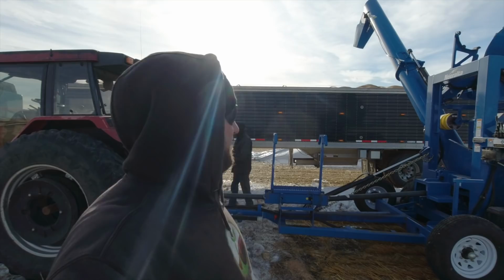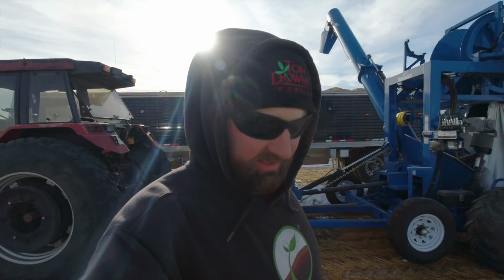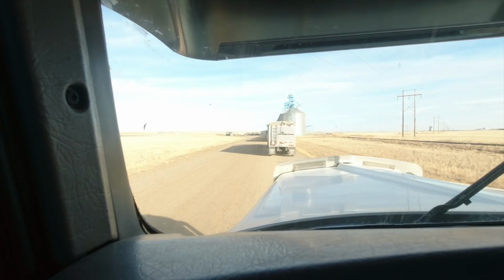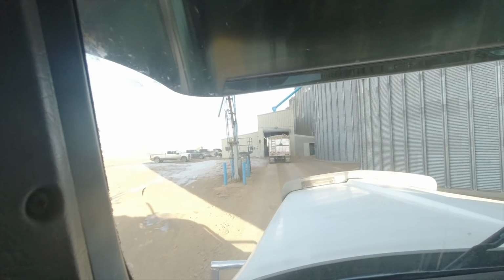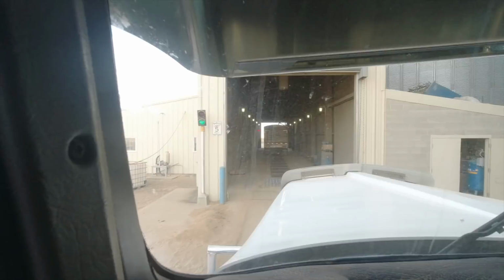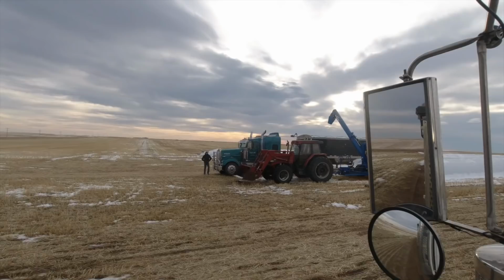Well, we got enough on to get this load to town, so we're gonna run to the elevator, do it all over again. Well, Colin's truck number 16 in front of me, and I'm number 17. 12:30. Now it's 2 o'clock and I just pulled on the highway getting out of the elevator.